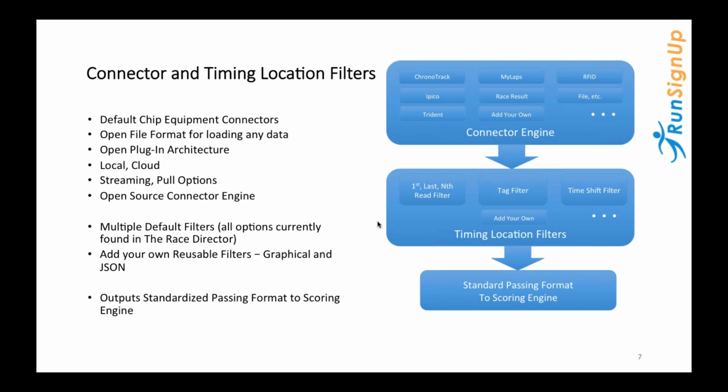On the filter side, we're going to include all the options currently that timers find in Race Director for applying filters to the data. And then you'll be able to add your own reusable filters. For that filtering mechanism, we're going to provide two interfaces. One is graphical, so you'll be able to filter data out based upon greater than or less than and things like that. And then you'll also have a standardized JSON format that you'll be able to use to define to that timing location filter engine what you want done for that filter.